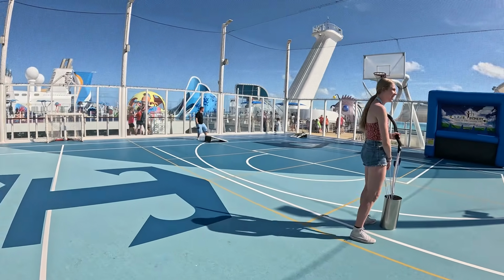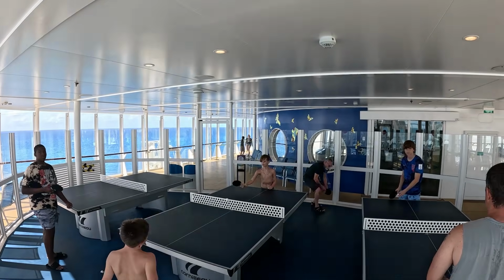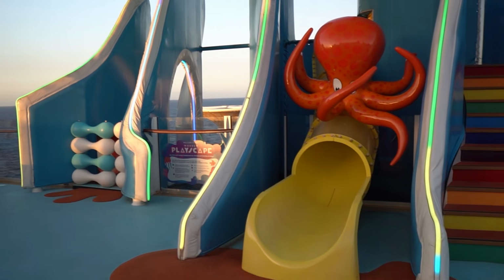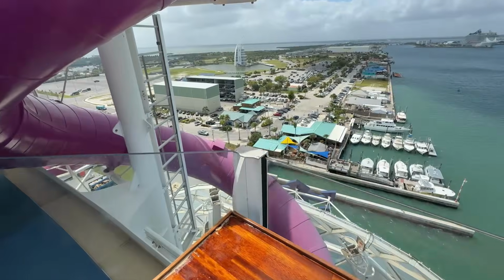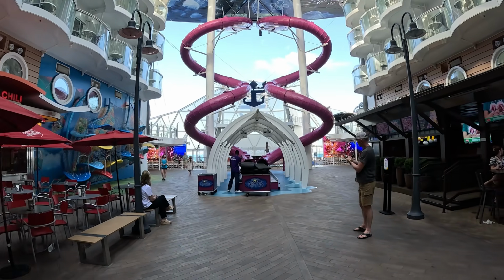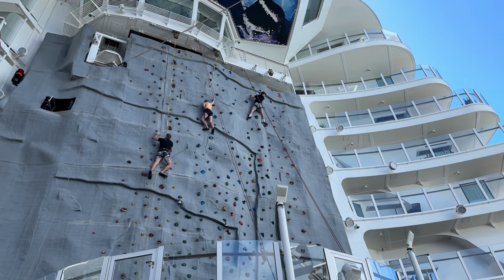So once you got done with the pool and dried off, they had a ton of other activities you could do on board. So they had basketball courts, they had ping pong tables, they had miniature golf, they had more slides. So slides for the kids, or they had the Abyss. The Abyss was actually a 10-story dry slide going off the back from floor 16 all the way down to floor 6.